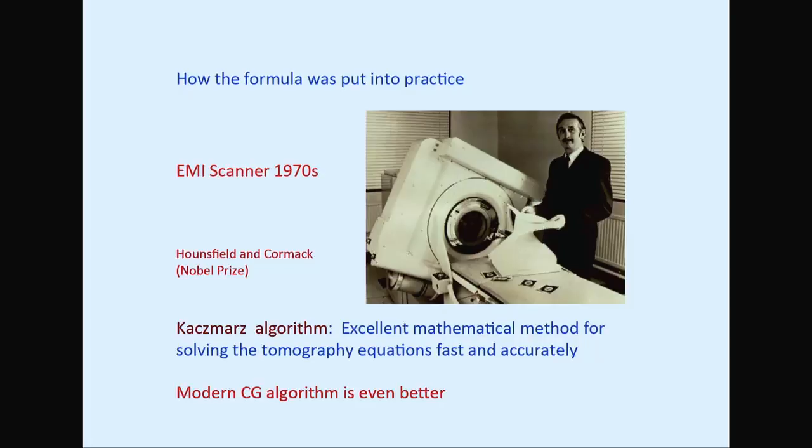Since then, mathematicians have worked very hard. There's a guy called Kaczmarz, who came up with a much better formula than Radon in the sense that it was quicker and easier to use. And that was what was actually implemented in the EMI scanner. Nowadays, we have other methods. There's a thing called the CG method, which is something I work with a lot and teach my students, which is better still. And this technology is used in all these scanning devices.